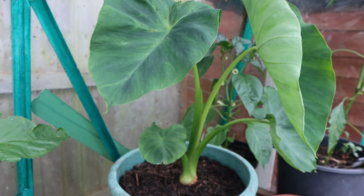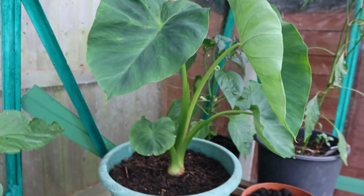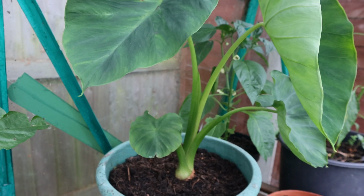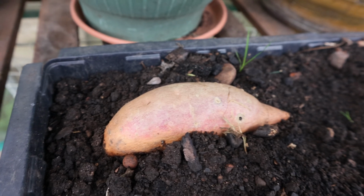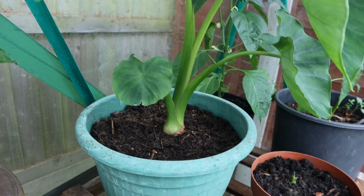Now I do remember AA Home Gardening. If you haven't checked out her channel, please do so, because she just grows tons and tons of stuff. If you can think about it, she's probably tried growing it. And I remember that she actually grew these in her garden, and so I thought it's about time I give it a go. Now I bought these around January, the same time when I bought these sweet potatoes, but unfortunately for some reason they don't seem to want to grow. Perhaps they've been sprayed with some growth inhibitor or something. That's the only thing I can think of, because the other sweet potato, which I got much later, is doing fantastically well. So back to our coco, as it's colloquially known.